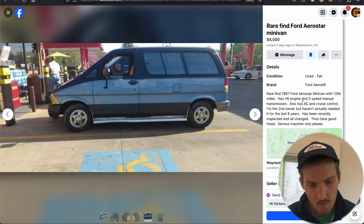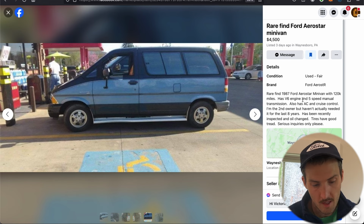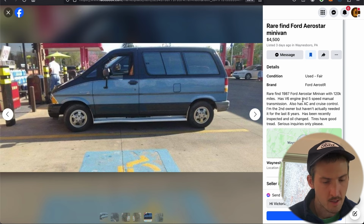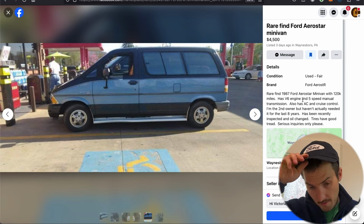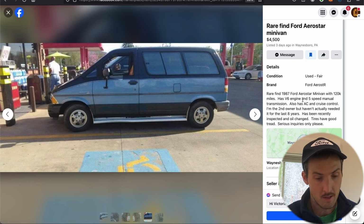You could do a lot worse, and especially in that manual transmission category. That's such a, like all cars, and that's another way the Aerostar sort of fits into the classic car compendium. It was offered with that option, and so you could do a lot worse. And maybe you get this for $4,000. That's half the price of what really nice Aerostars are going for on the market.